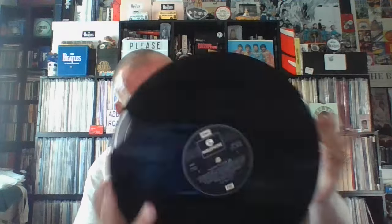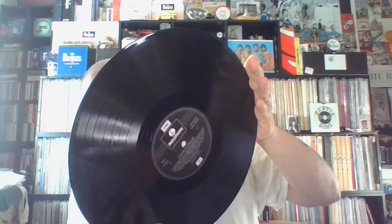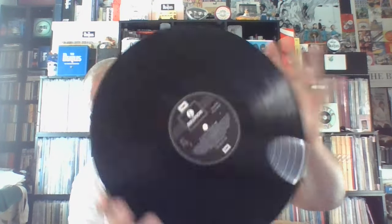That's the labels. Lovely, lovely shining labels. I'd say this is a late 1980s copy. It does actually look like it's never been played, to be honest. Yeah, really, really happy with that.